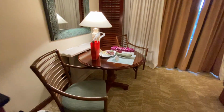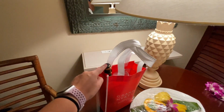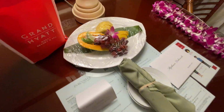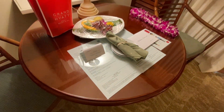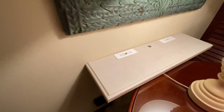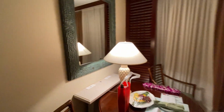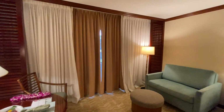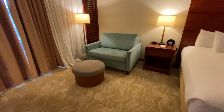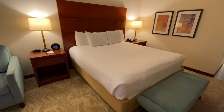We did get this really nice welcome area. They gave us champagne because it is our anniversary. Some fresh fruit, welcome letter, in-room dining menu. You also have back here this charging station, blackout curtains. This is a pull-out sofa. It's just for 1 person, so I guess you can fit up to 3 in the king bedrooms.